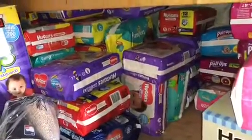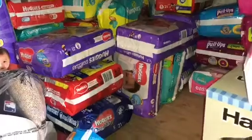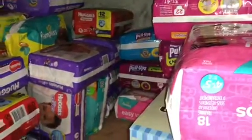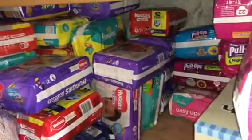So here is our diaper stash in the basement. Now these are sizes we're currently not using. They're 5 and 6s. And then we got all kinds of pull-ups and stuff here on the right. I have more storage upstairs in the kids' room.